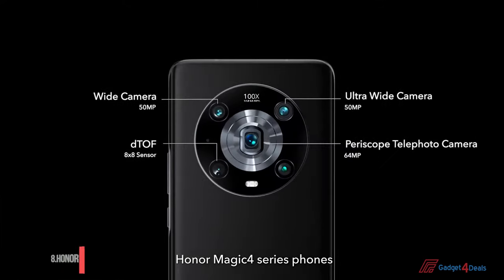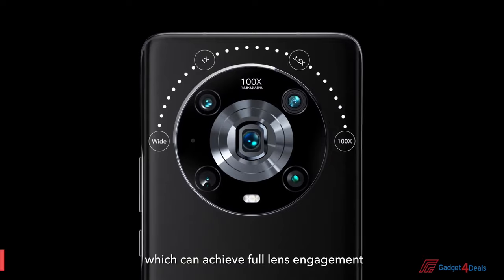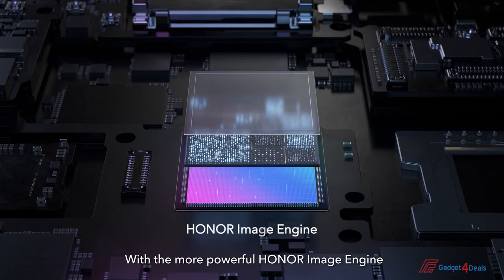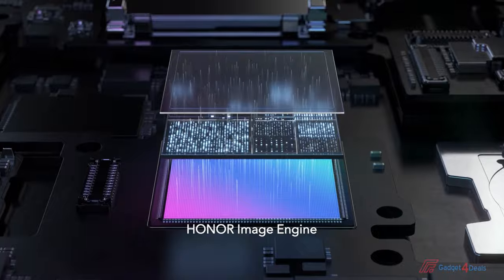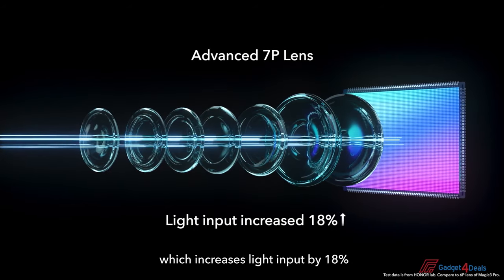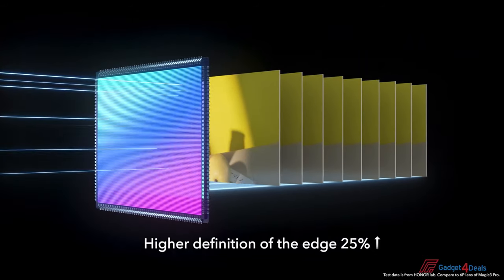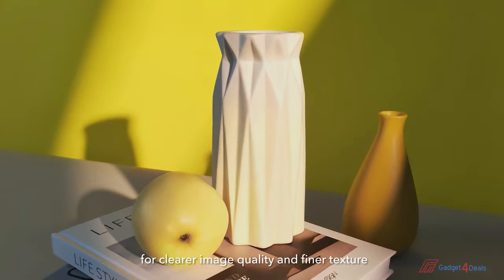Honor Magic 4 series phones are equipped with the newly upgraded camera system, which can achieve full lens engagement and full focal length coverage. With the more powerful Honor image engine, we can capture extraordinary images. The 50 megapixel main camera equips a customized advanced 7P lens, which increases light input by 18% and edge resolution by 25%. Captures multi-frame raw images and fuses them for clearer image quality and finer texture.